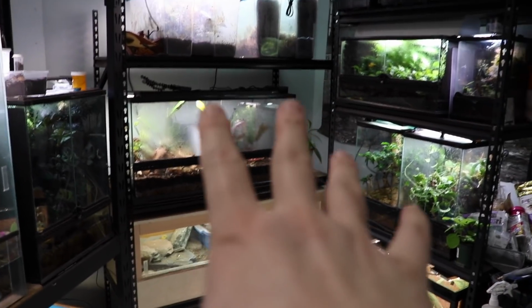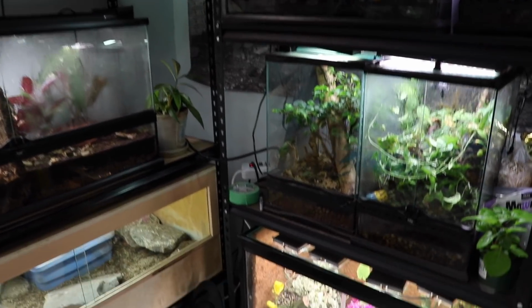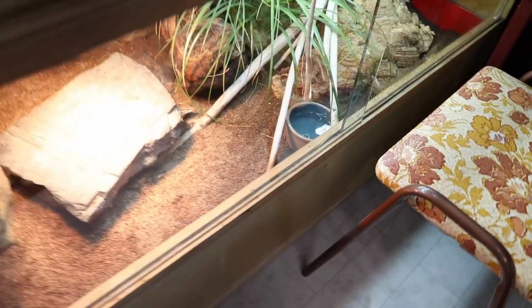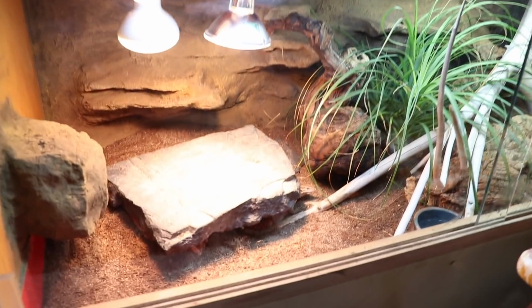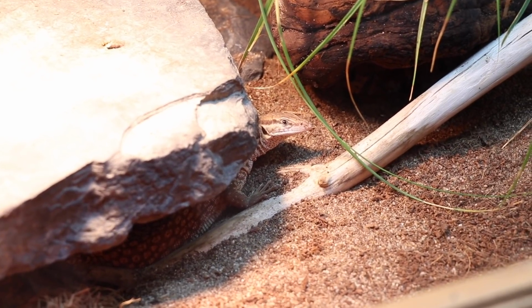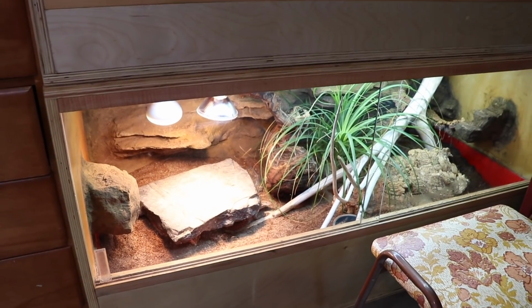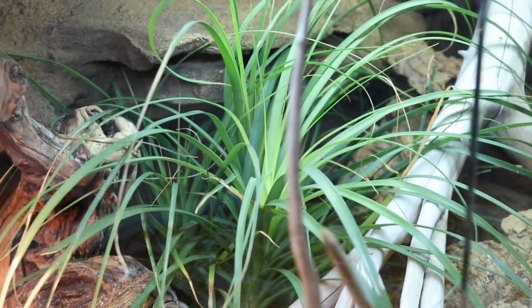That pretty much does it for the big changes in the room. Obviously, I moved a whole bunch of stuff. I basically freed up that whole rack. And you guys might be wondering, but Mike, there was an Ackie on that rack. Well, the Ackie now has a sweet new setup below Sky. So the Ackie, Vulcan, I did an update on him not too long ago, but about a week ago now, I moved him into this tank. This will be his adult tank. This is a 4x2x2.